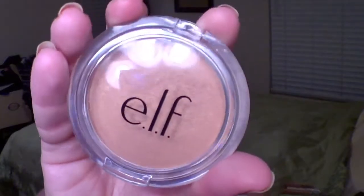Next up, guys, I have been very impressed. I got this product for free in an e.l.f. order. It just came in as a perk. This is the e.l.f. Sun-Kissed Glow Bronzer, and it reminds me really a lot of the Physicians Formula Butter Bronzer. I think the Butter Bronzer is better, but the Butter Bronzer is also $13.